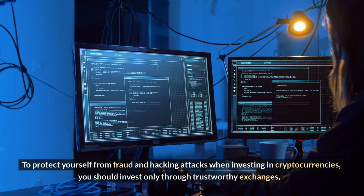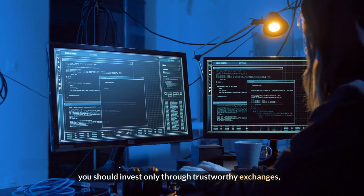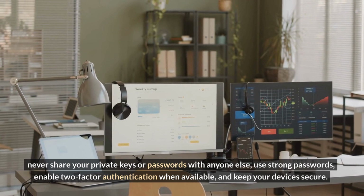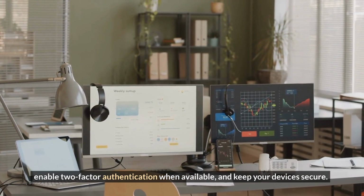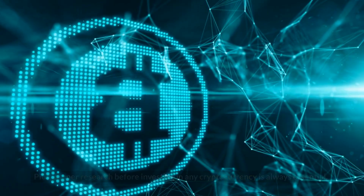How can you protect yourself from fraud and hacking attacks when investing in cryptocurrencies? You should invest only through trustworthy exchanges. Never share your private keys or passwords with anyone else. Use strong passwords, enable two-factor authentication when available, and keep your devices secure. Plus, proper research before investing in any cryptocurrency is always essential.